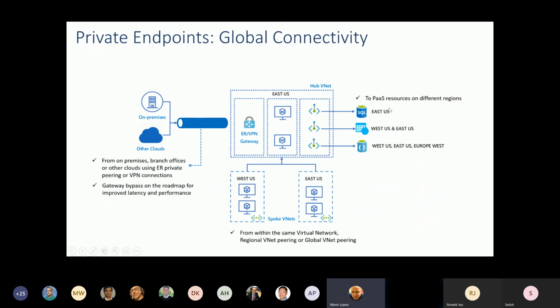We also support that the PaaS resource can be in a different region. So, for example, you might have your VNet in East US, but the SQL server might be in West US, or in another region within Azure, and it's absolutely fine for you to create a private endpoint to a remote resource. It doesn't even affect your performance or your latency.